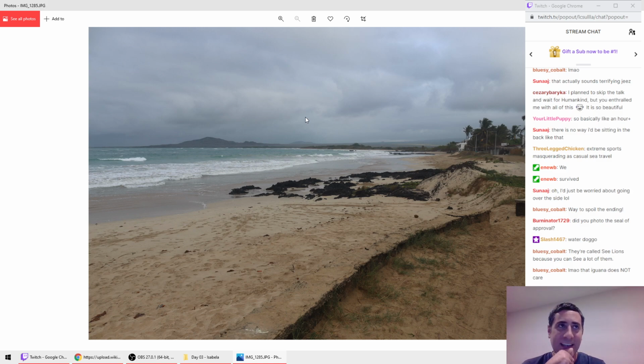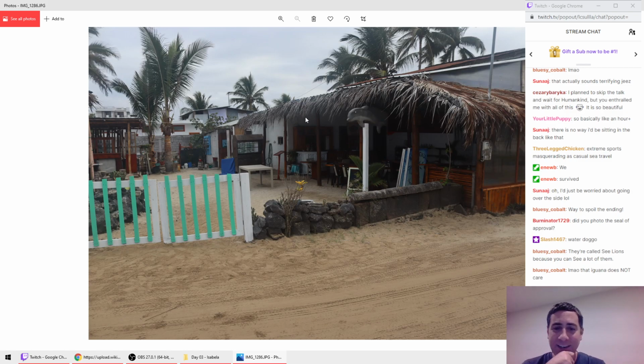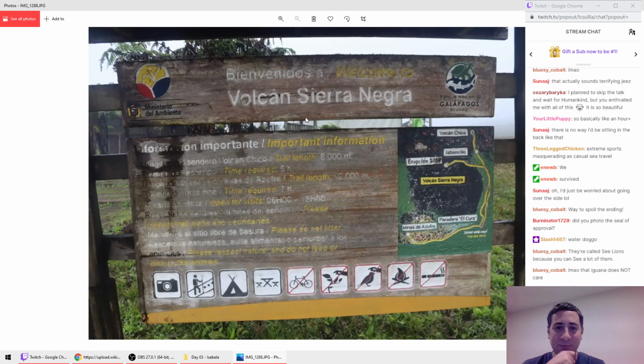The other season is January through March, and it's supposed to be warmer then, but it's also supposed to rain more. So I actually preferred the time of year we were there.